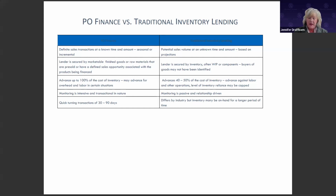With the traditional banking lines, monitoring is more passive and relationship oriented. On the PO financing side, it is a little bit more intensive because we're transactional oriented. So the monitoring will be more transactional based in terms of the production cycle, the in-transit cycle, if there is one, and timing for goods in the warehouse. So we'd be looking at all of that. But as a total package, it works well for many types of circumstances, which Megan explained.